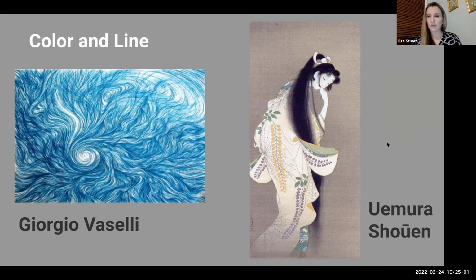Jenna, which one are you talking about for intense and muted? Or what parts of the artwork? Vasily, she said. So what does Vasily do in his work that helps to show flow and movement? Lines and patterns coming out of that centralized circle give it that chaotic, energetic, intense feeling, I think, is what Jenna was trying to get at.